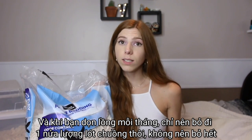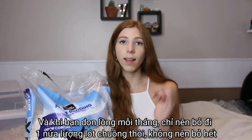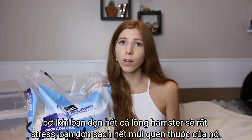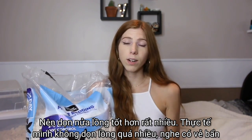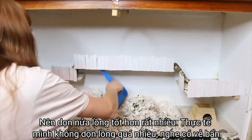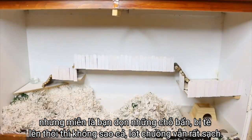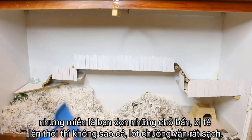And if you do need to clean out their bedding once a month, then you should be doing a half clean, never a full clean, because full cleans are actually very stressful towards the hamster. You're removing all of their scent, so doing a half clean is much better. I personally rarely ever clean my hamster's cages, which sounds bad, but as long as you are spot cleaning your hamster's cage and removing sections that have been soiled, there is nothing wrong with that, and the bedding is actually very clean.